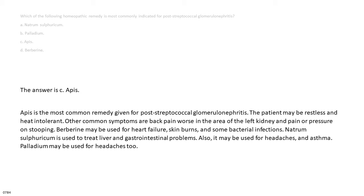The answer is C. Apis. Apis is the most common remedy given for post-streptococcal glomerulonephritis. The patient may be restless and heat intolerant. Other common symptoms are back pain worse in the area of the left kidney and pain or pressure on stooping.